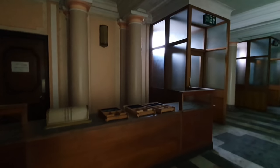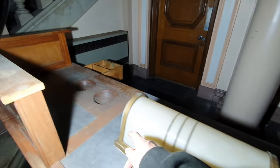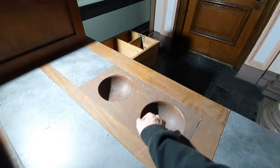Oh, yeah, this is the bar. Is it? Oh, no. It's the lobby. Yeah. This is the lobby where you buy the ticket. Minerals. Minerals coffee. Old-fashioned. Look at it. I like that. Yeah, you would have kept all their change in here.